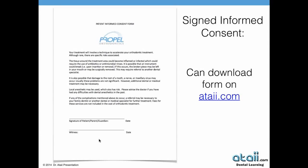There is a consent form, and you can actually download it. I've given you a site that you can download it from. And it's a very quick little consent form. Patients go through it, and for me, I'm going to show you exactly where to put.